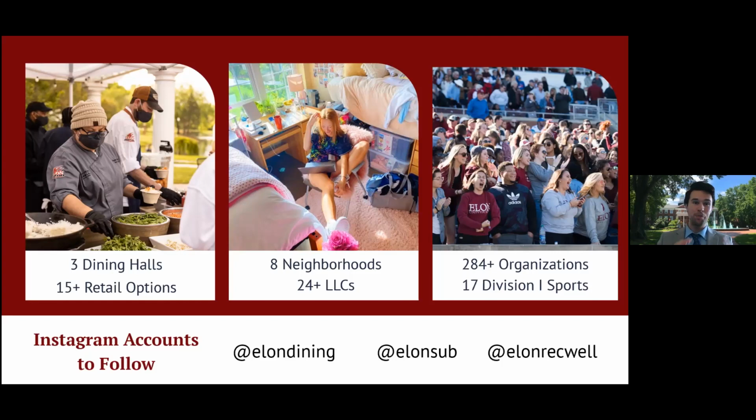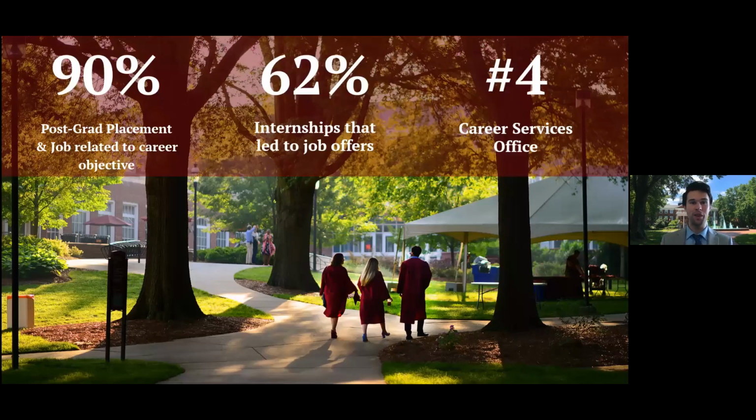Speaking about postgraduate success, we do see 90% of our graduates either employed or going to graduate school or completing another professional opportunity within 9 months, which is really strong. And that statistic comes from the class of 2020, who had an especially tough time going out into the postgraduate world with everything going on, but they still did tremendously well. A large part of that is due to the success that they find through internships. As an undergraduate, 62% of the internships completed by Elon students result in a job offer, which is really outstanding.